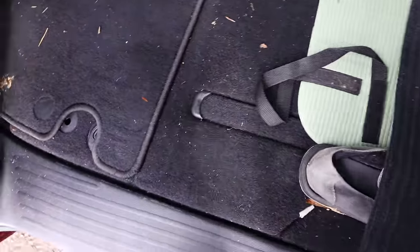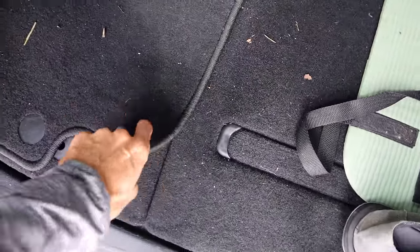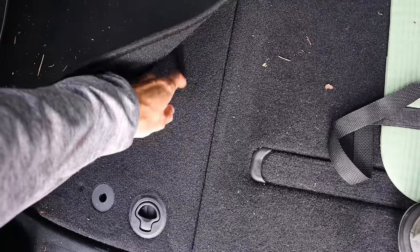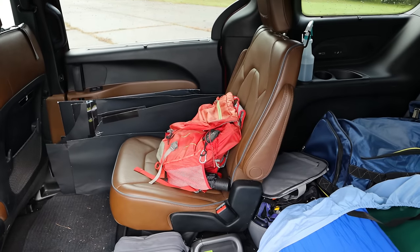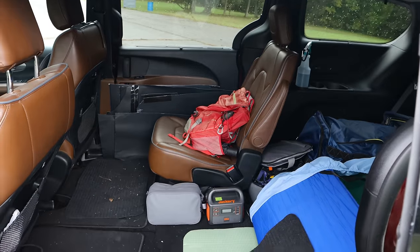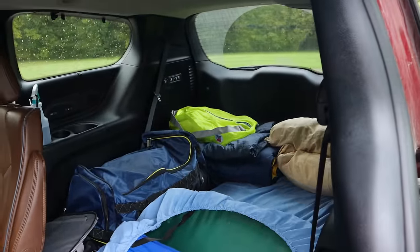Let me see if I can reveal the seats to you here underneath the multiple layers. Okay, so underneath this right here, this is the back of the seat. And when it's up, it looks like this. So there are two bucket seats behind the first row of seats. These fold down into the floor, and the back bench seat also folds down into the floor.